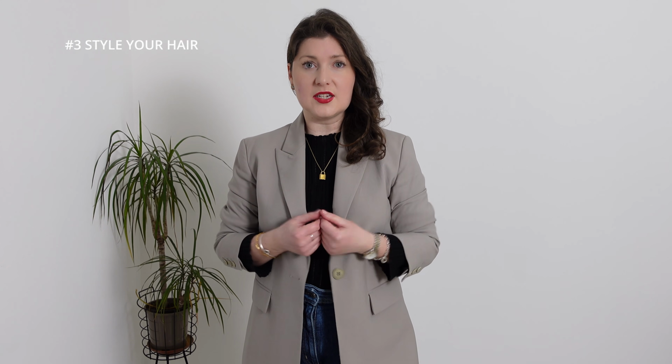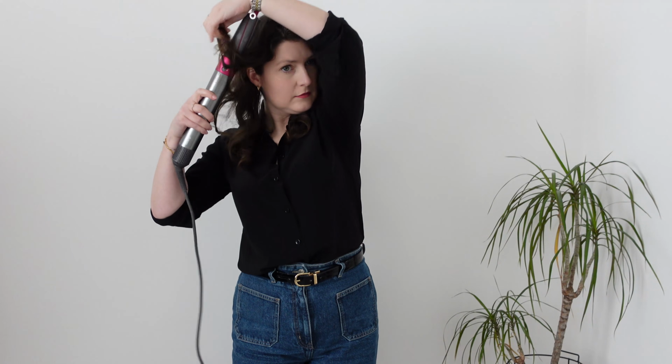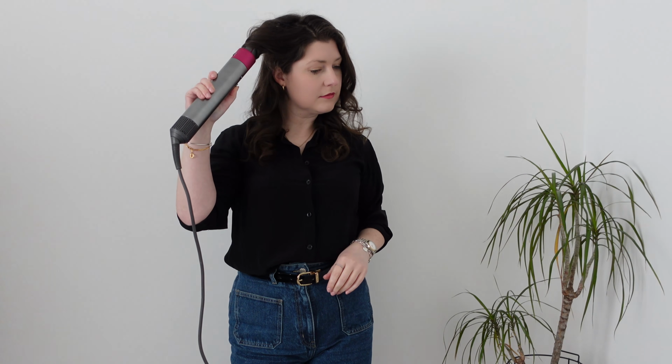And I find that when I take the time to curl my hair and make sure that it's in some way presentable, now my hair isn't always the easiest to work with. It is very fine and wispy, so it can be a little bit difficult, but I find that when I make the effort to work with my hair, then my whole outfit looks better for it.